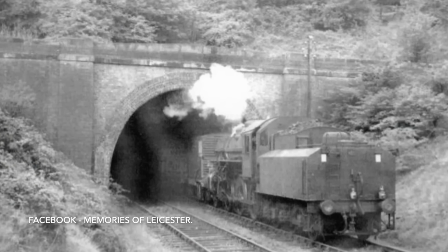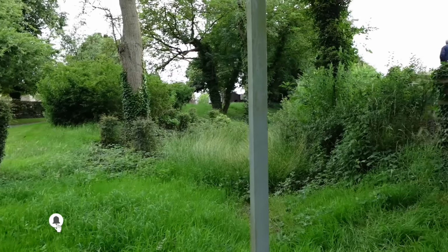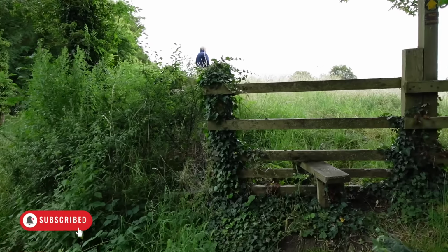Okay, so we're going to walk round now to find our first proper real remain, a tunnel, which is known as Thurnby Tunnel or Ingarsby Tunnel, depending on who you ask. It's called both because it sits in between the two. Here we go then. We really are in the countryside now.